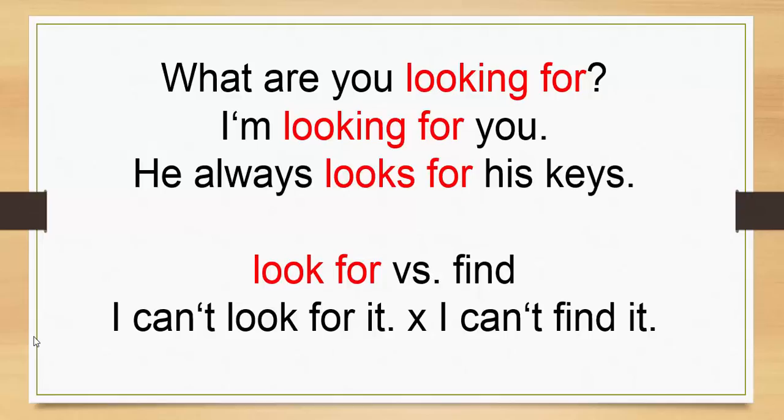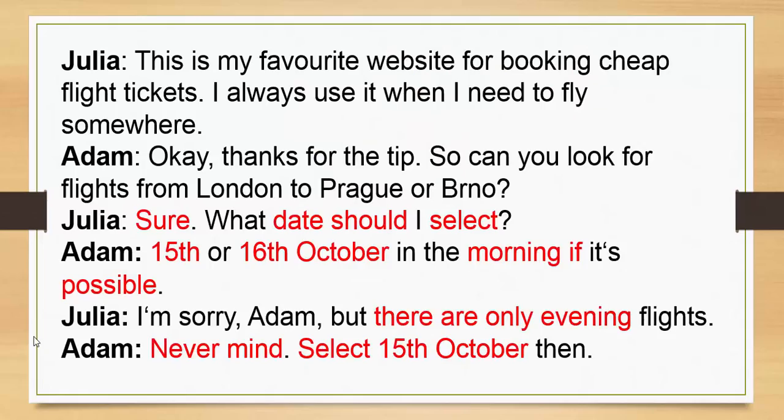Takže si zapamatujte, look for, hledat. Adam se tedy ptá, so can you look for flights from London to Prague or Brno? A Julia mu odpovídá, sure, what date should I select?